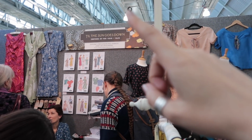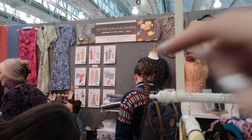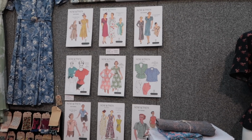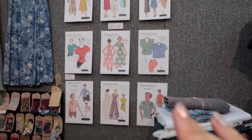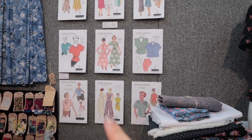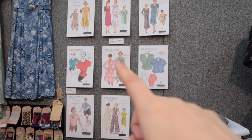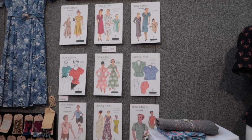We bought that shirt pattern there, but there's some more that I've got my eye on, as always. So here's a little close-up of their patterns, and they've got loads of their samples made up. We got the blouse yesterday, and I'm getting the beach pajama pattern now because I've been eyeing that up for so long. But that one's nice, and that one's nice, and that one's nice. So yeah, I want all of the things.